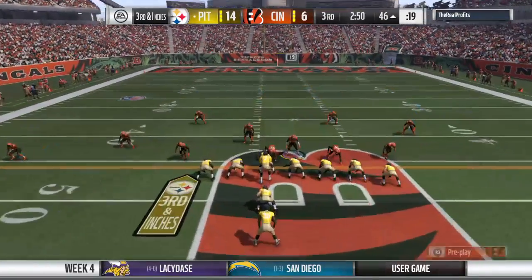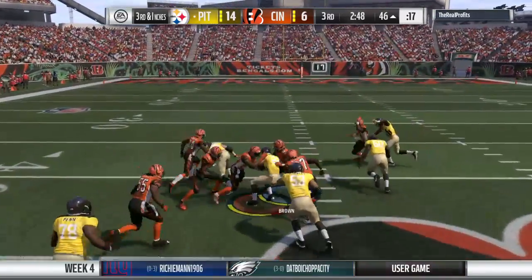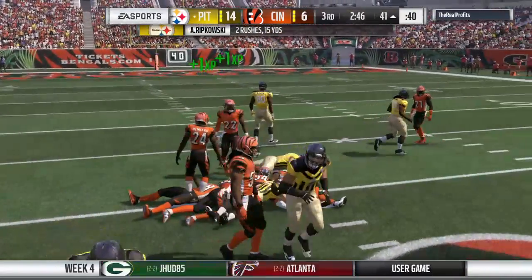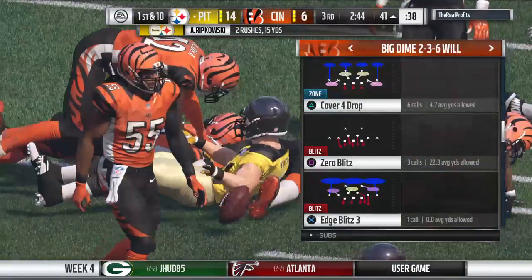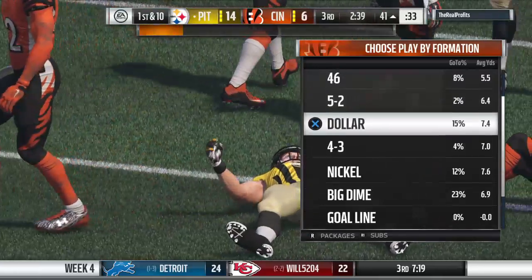And how about the dime look here? 6 DBs on 3rd and inches. Daring them to run the ball. And he will have first down yardage as he's brought down at the 41. 5 yards is the pickup there as that extends this drive.